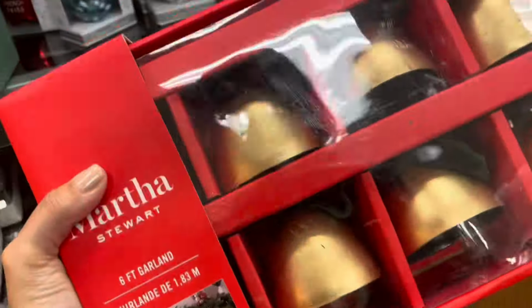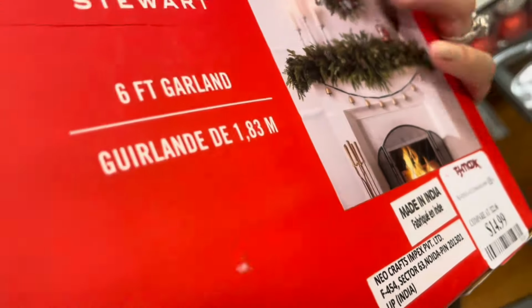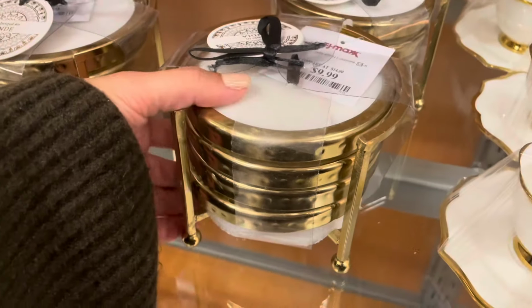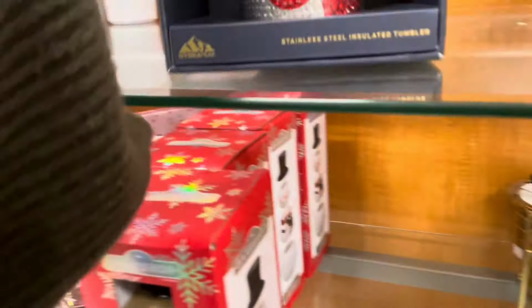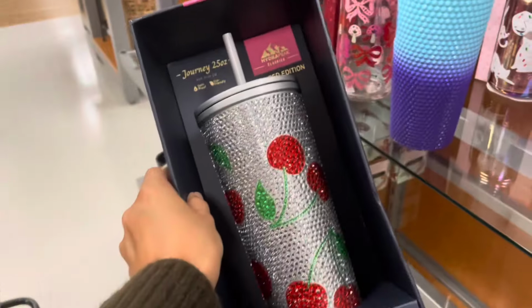This is cute. The bells, they would look like that on the mantle. This is for $14.99. It's cute. These coasters are really cute for $10. I love that it has a stand. Oh, look at this. This is super cute. $24.99.